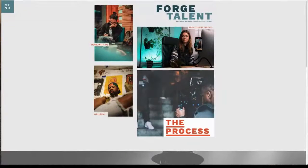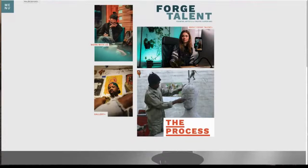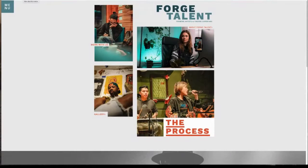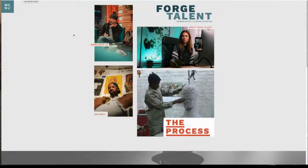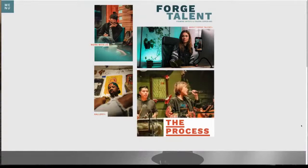Now you will notice I'm getting this not secure message. If you get that after a launch, that is no problem. Just chat the Showit support team in the bottom right corner of the Showit app, and we can get an SSL security certificate applied for you to fix that up. So here we go. This is it. This is the finished design.